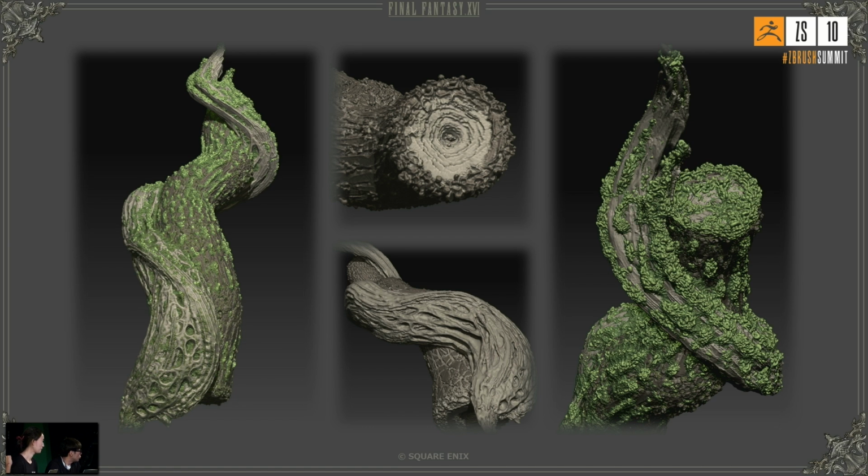You can also use the same technique to make something like wooden grains, wood stumps, dried up trees, and even moss that's growing on the surface of the branch. So with the method that we were using, we didn't sculpt any of the details by hand. It was pretty much semi-automatically created from the polyframe made after applying decimation master.